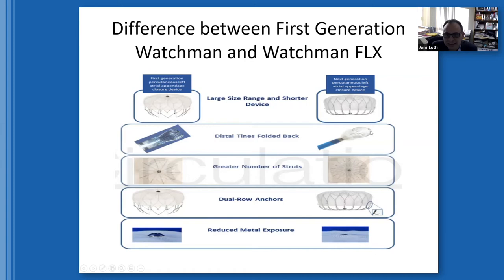It's a flex, so it creates a ball. So these prongs are not pushing against things. So it has even decreased the complications more. It has these little anchors that hold on to the tissues, so the likelihood of the device dislodging is extremely low. And they took away this area, so the fabric, there's less metal exposed to the bloodstream, so less likely blood clot forming onto it.